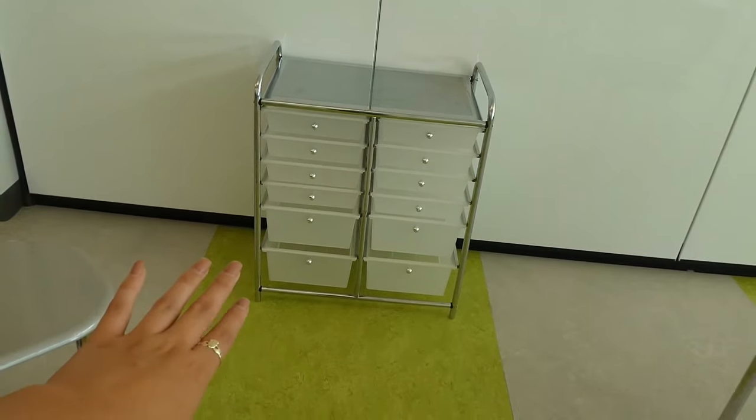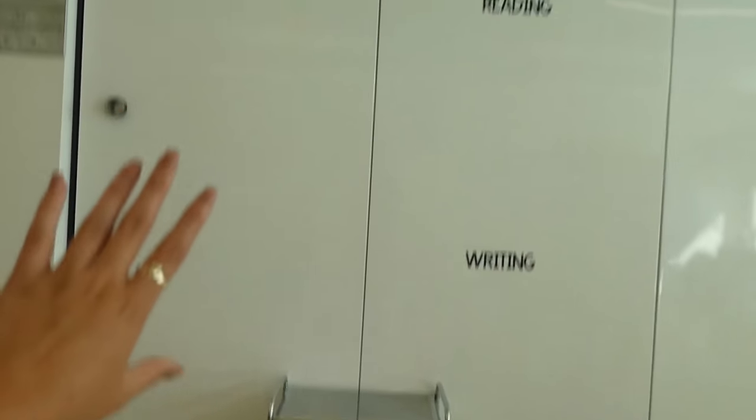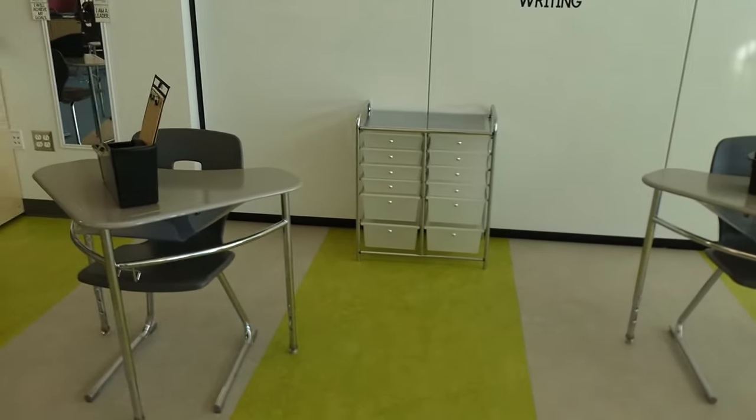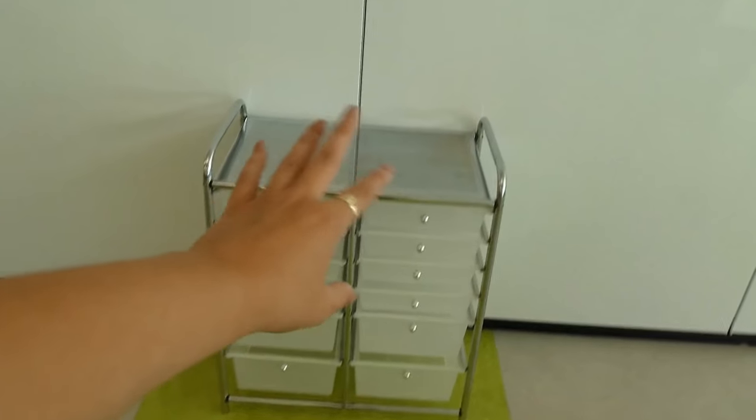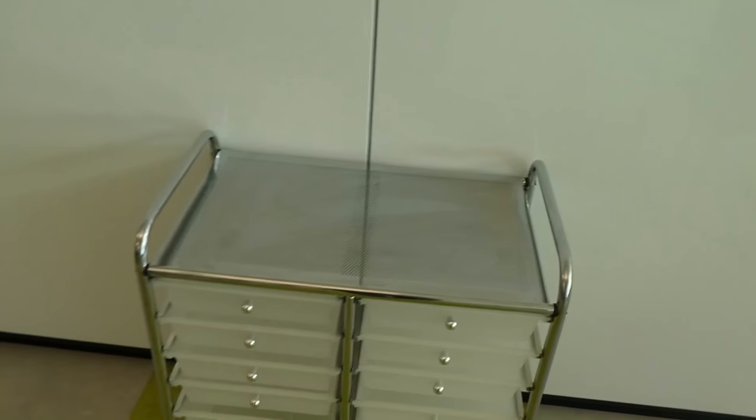So I cleaned all the drawers and I put it right here for now. I think it's going to stay there. And this is going to mostly hold different types of paper for the kids. And maybe I can put some more sanitation stuff up here.